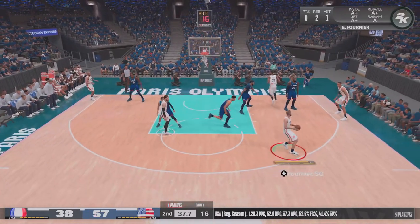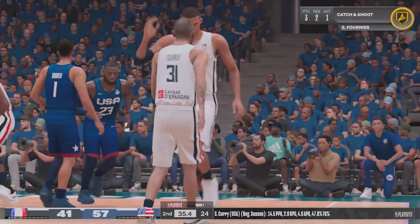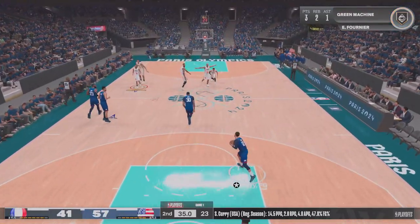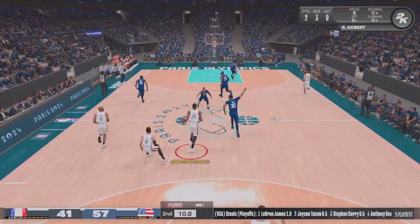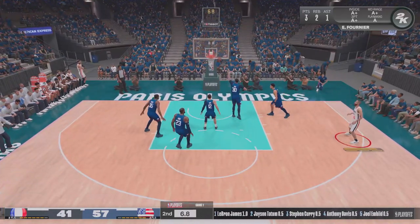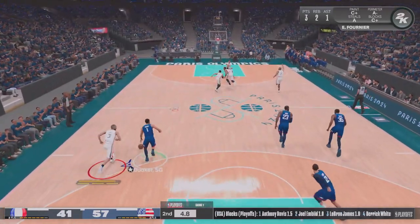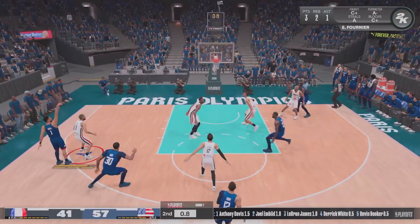Here's DeColo. Guarded by Kerr. For three, Fournier. A three-pointer is right on target. Fournier's got himself going with the triple, his first basket of the game. Wembanyama's got 9 rebounds now tonight. Fournier's shot is off. And here's Booker from the arc.